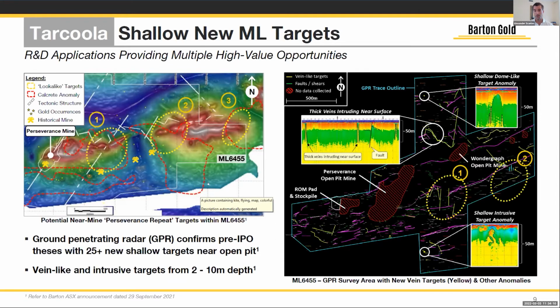Recently, this past year, we have completed ground penetrating radar across the area and validated that indeed where we thought we would have repeating structures or similar setups, we have found those groups of structures as predicted and where we predicted them to be, including the orientation. But we've also identified another 20 or more shallow, interesting structures and anomalies. And when I say shallow, I'm talking commencing from 2 to 10 meters below the surface. So we've identified these sort of 25 new targets. They all sit within 1.5 kilometers of the open pit, and they're all in the mining lease. So these are high value opportunities.